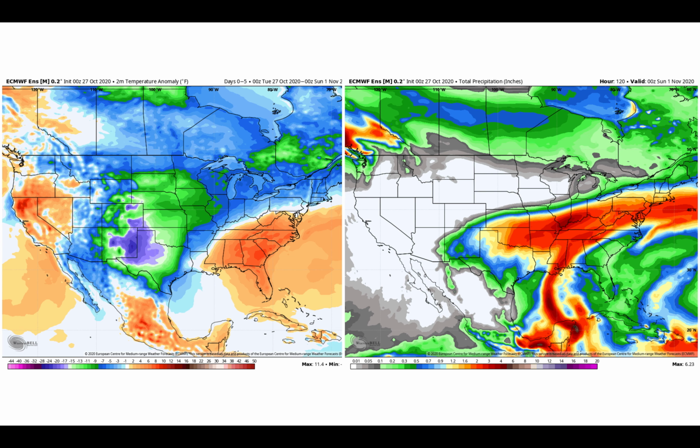Now, as we look at the next 5 days, our temperature anomaly forecast is on the left, and then the total precipitation accumulation forecast through Saturday evening is on the right. Again, the coldest air is going to be situated across New Mexico, Texas, and Oklahoma. We'll start to slowly modify that air mass as the upper level low begins to slowly migrate eastward deeper into the week. And then, of course, we've got Zeta and Zeta's moisture making its way into the Gulf Coast as we get into Wednesday and Thursday.